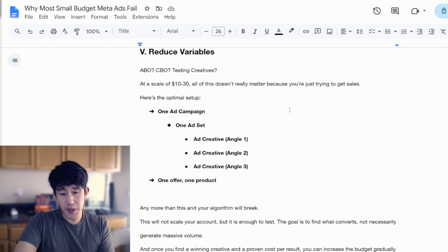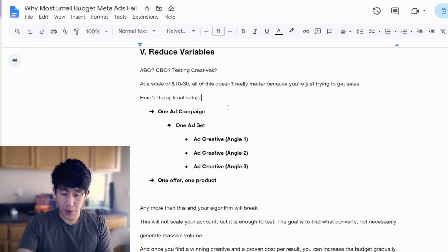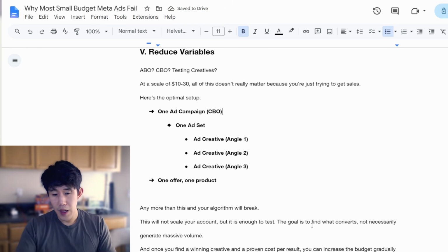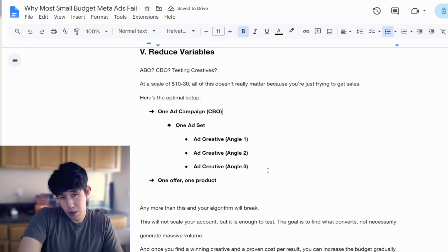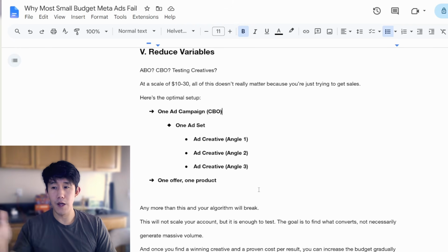And so my optimal setup is one ad campaign, one ad set, have this be on a CBO, although it doesn't really matter if you have one campaign and one ad set, and just run 3 to 5 creatives maybe. We just want to test and see what's best. And so for this, you want one offer and one product. If you have too many offers, it kind of gets confusing to see what works. If you have too many products, again, same thing.